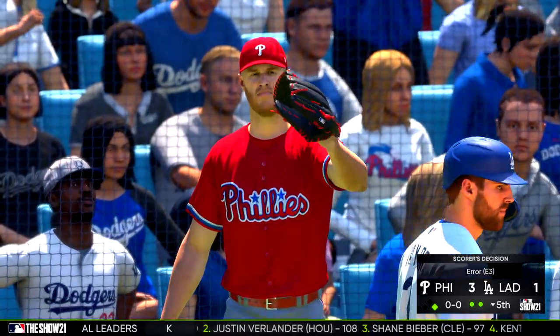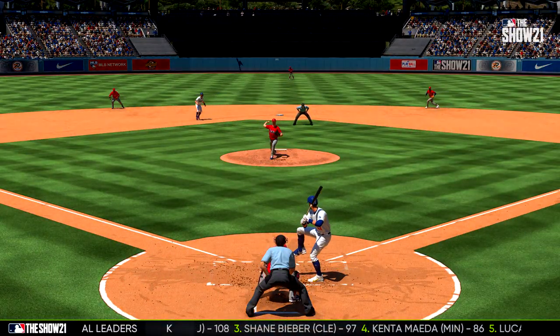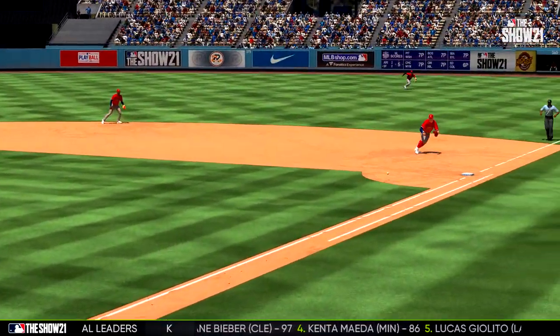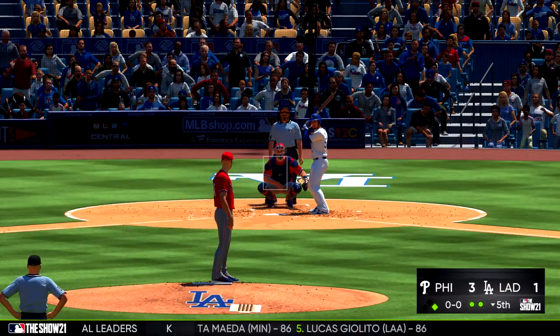Wow, I'm not sure how, but it looks like he didn't even touch this thing. Might have been thinking about throwing the ball before he actually caught it. The game moves fast, but you have to do one thing at a time.